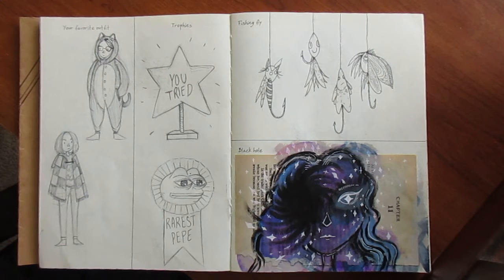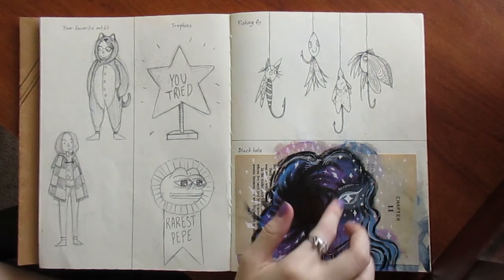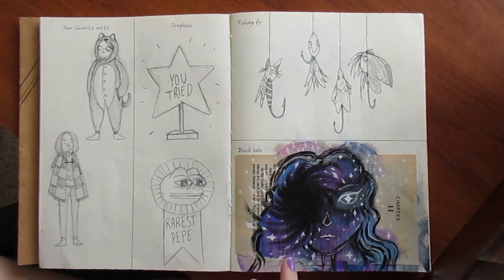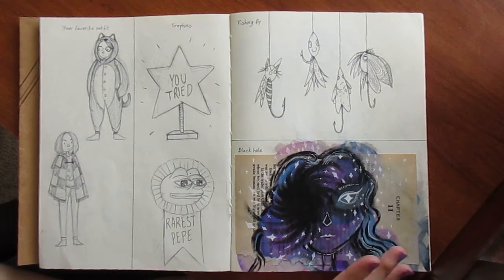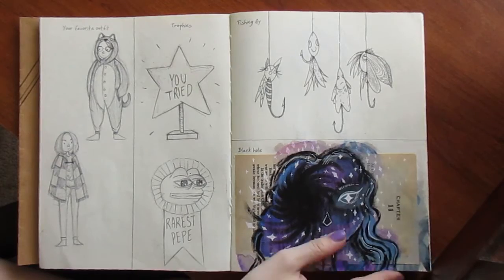Okay, so the first one was Fishing Fly. I just drew a bunch of cute characters. For Black Hole, I drew this exact same image, but like with Crayola markers, and it looked so bad. I don't know why I decided to use Crayola markers for that, so I collaged over it, but I drew the same thing.